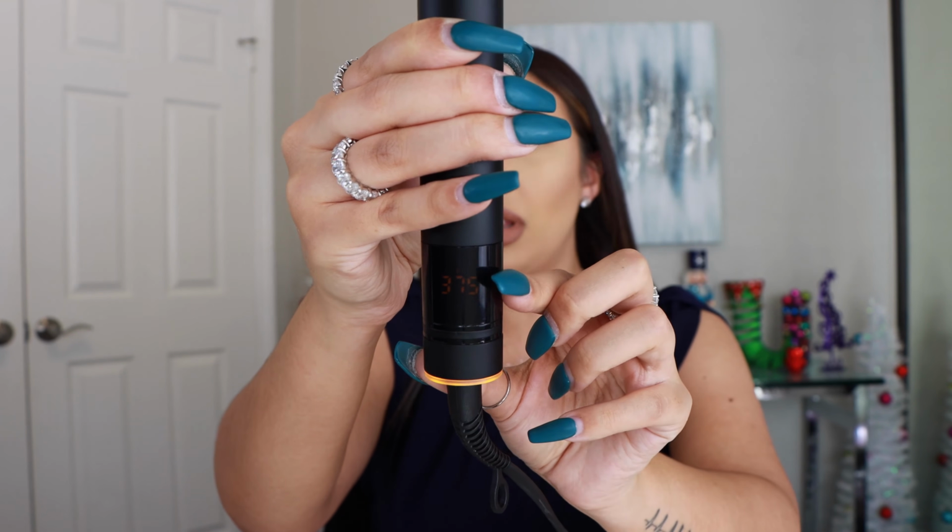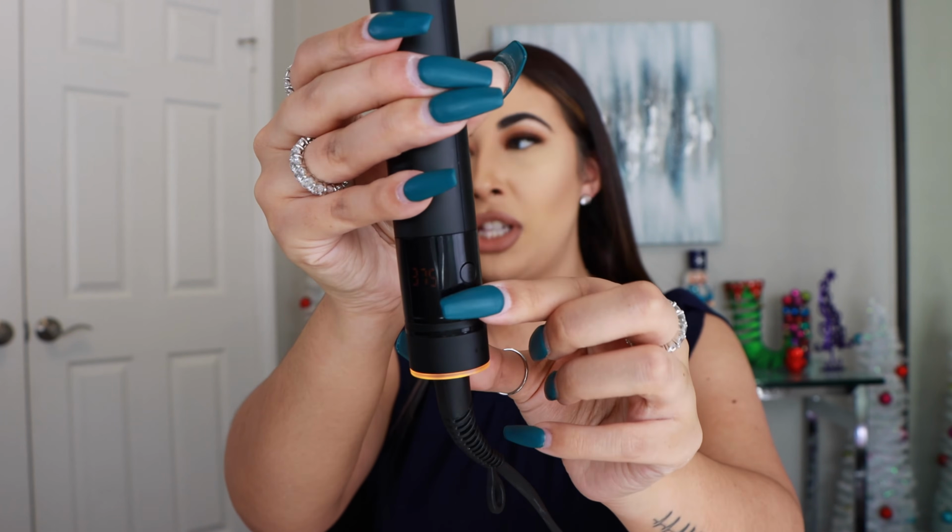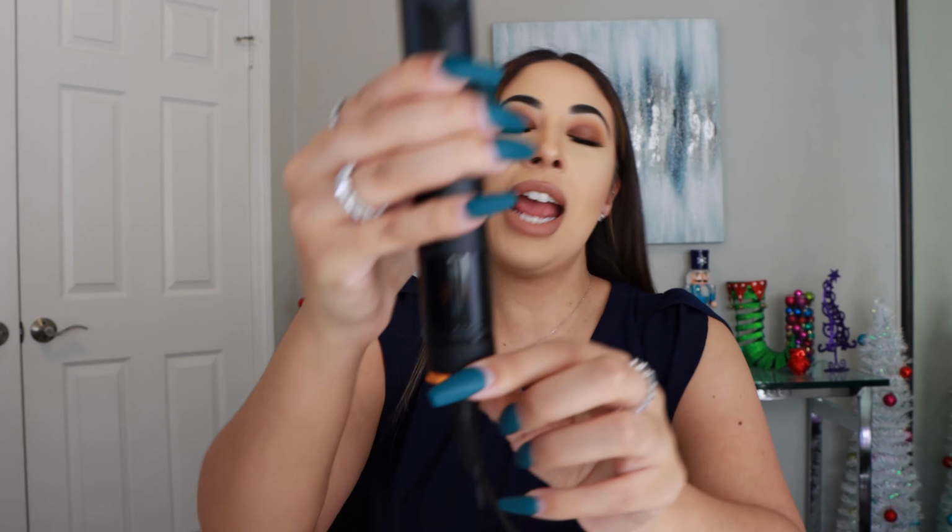And then when you like the temperature that it's at, you push this little button on the side and it locks it in. So as you're curling your hair, if you accidentally bump this, it's not going to change the temperature, which I really like. And I love that it's digital. I know it's hard to see in the monitor, but in person, it's pretty bright. But I love that the temperature is adjustable. I love that it's digital.